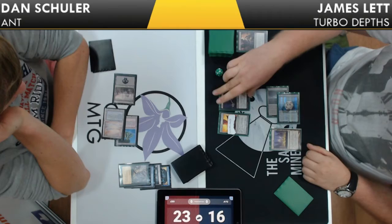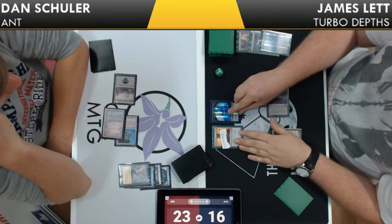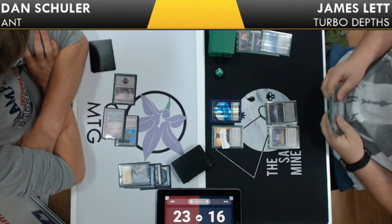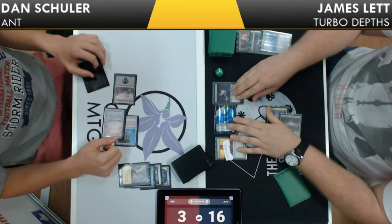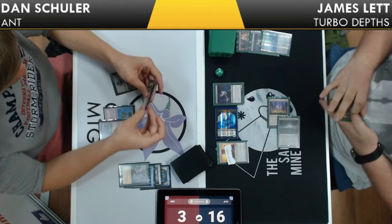Yeah, exactly. And here's James snapping off and making that Marit Lage, that shiny Marit Lage from the vault. It's no Little D though, am I right? No Little D. Dan's hoping against hope, down to three. Maybe there's some really bad Past in Flames line, but he just wouldn't generate enough mana. Yeah, I definitely agree, game.